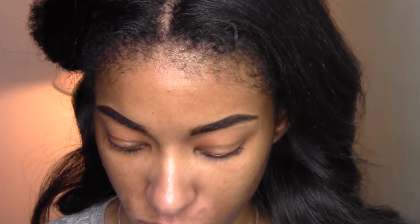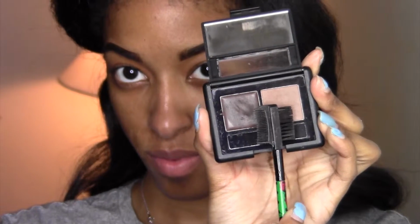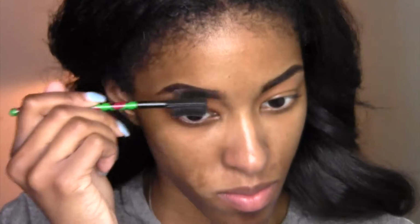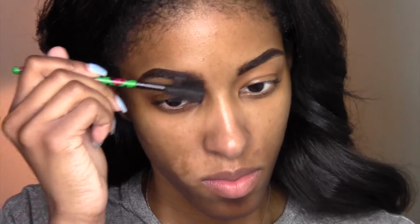Now I'm going in with an e.l.f. eyebrow duo, and I'm going in with a powder to fill in my brows, the sparse areas, just to give it that gradient effect so that it won't be too dark from the root to the tip. It'll just be darker on the outer end and lighter on the front end.